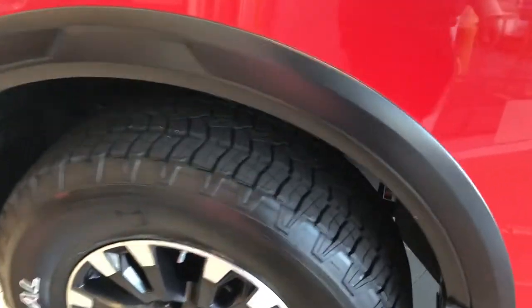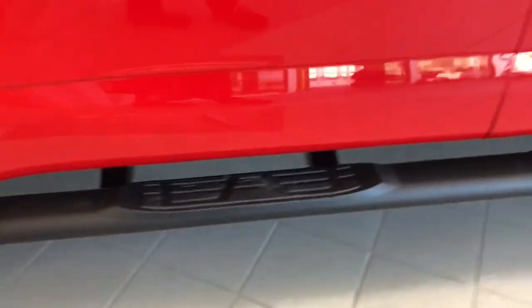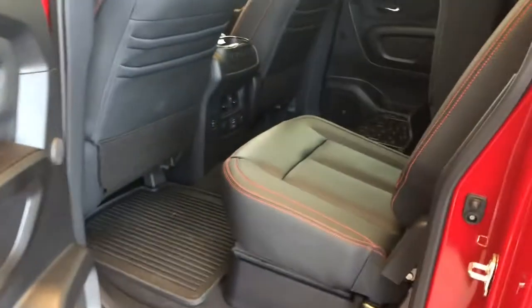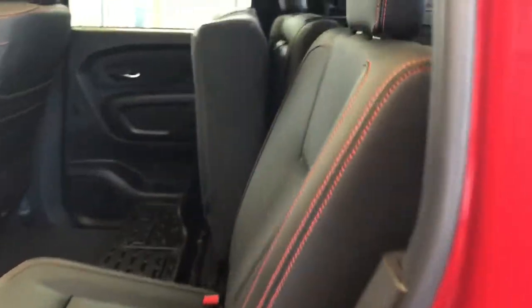Has Bilstein suspension underneath with the off-road package. We put these running boards on the side of it to look great. In the back seat, you have all kinds of space. Open this up and you can see these beautiful leather seats. They have the red stitching on them with the Pro4X features.